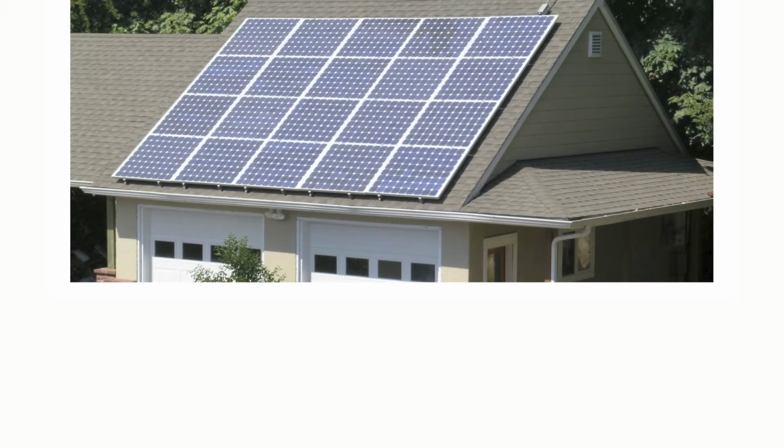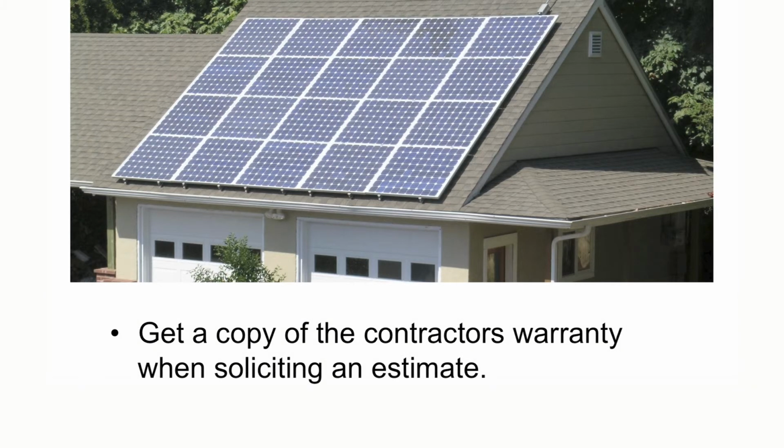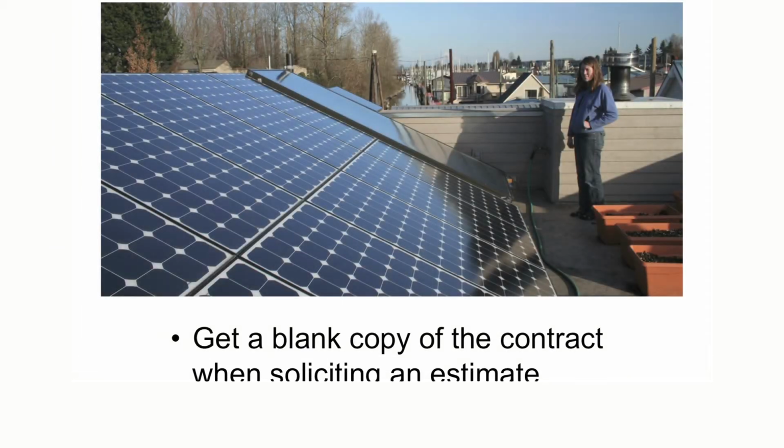Warranties are an important consideration as well. Solar electric trade ally contractors of Energy Trust are required to provide you with a minimum 2-year warranty covering all repairs resulting from defects in equipment or workmanship. Some contractors may offer longer warranties, or an option to purchase an extended warranty. Ask to see a copy of each contractor's warranty. Lastly, ask each of the contractors for a copy of their standard contract so that you can read through the fine print and compare each of them before making your decision.